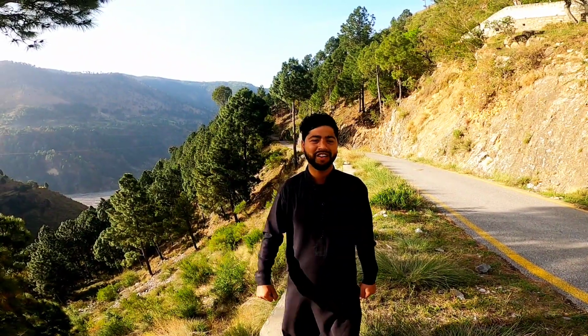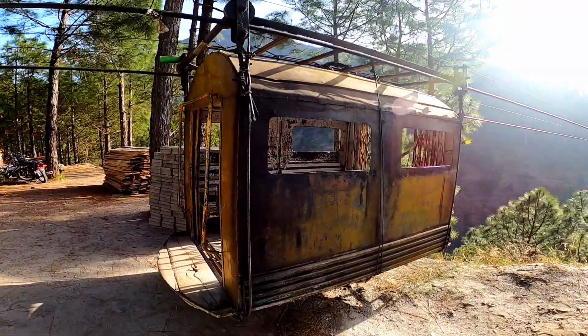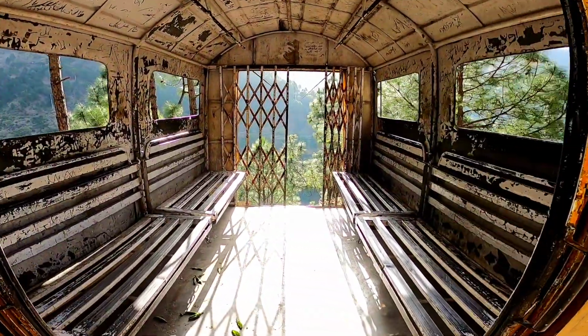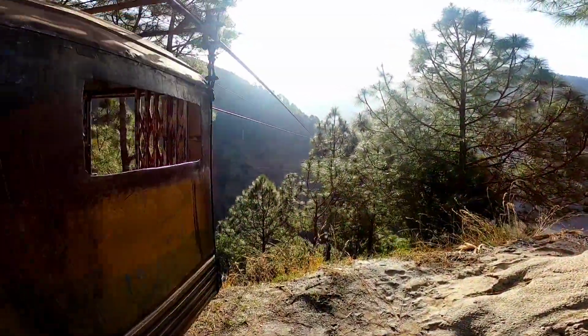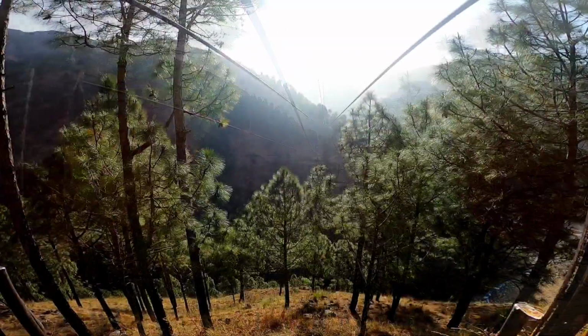In exploring the area, I found this cable car that locals use to ferry themselves across from one mountain to the other. What do you think? Shall we go for a ride? That's a yes from you and a yes from me.